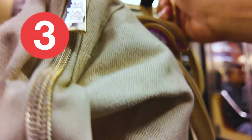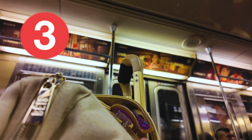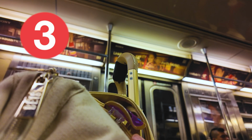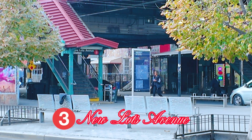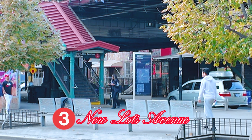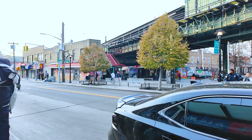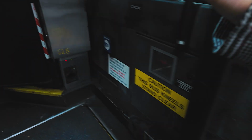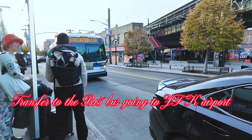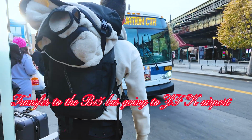I took the 3 train, which is another train that you can take to go to JFK. But the 3 train, you have to take all the way to the last stop, New Lots Avenue. And from there, you transfer to the B15 bus, and that will drop you off at the AirTrain. Be mindful, because there are two B15 buses, so you have to make sure you're getting on the right one to JFK.